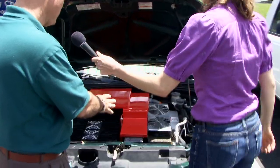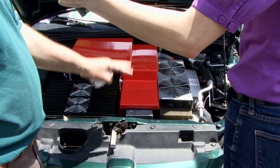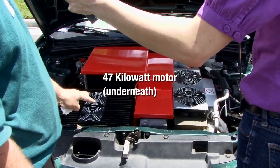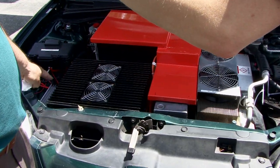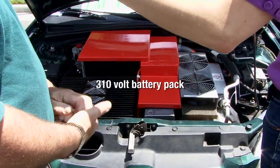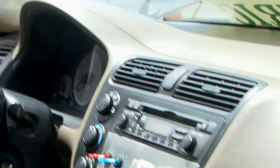Where this gasoline motor used to be, we put some batteries here. We've got a motor controller. You can't see it, but underneath the motor controller is an actual 47 kilowatt motor. This is a charger here, a 5,000 watt charger, and then we have a DC to DC converter. The battery pack itself runs around 310 volts, and the DC to DC converter turns that into the 12 volts that we need to run the headlights and the radio and the other accessories.